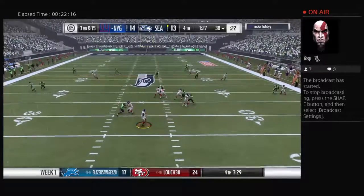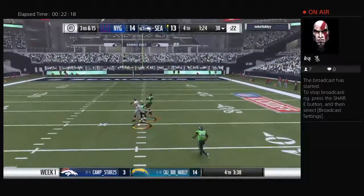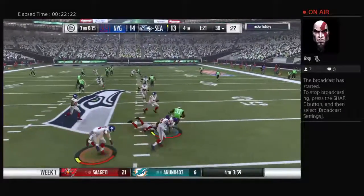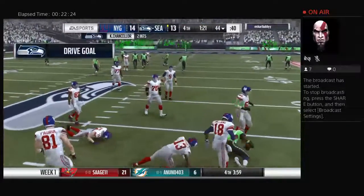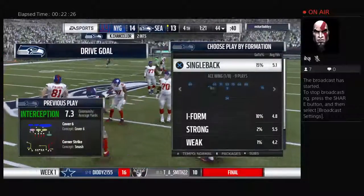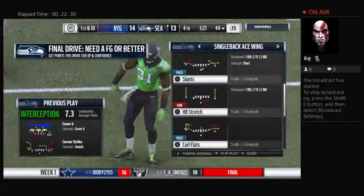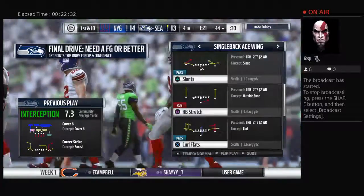Bortles to throw. He's going to let this one go deep. And look at this. They get the turnover they needed. It's intercepted. Picked off by the Pro Bowl safety Cam Chancellor. And the return comes to a halt right at the 44-yard line. And Seattle now ready to march out of the field.